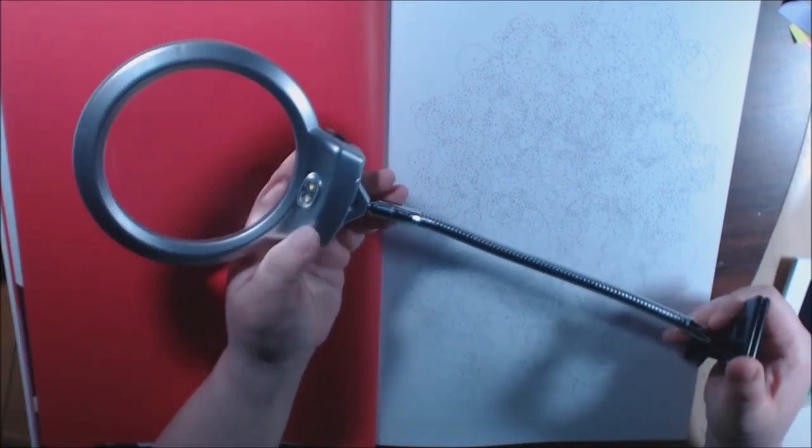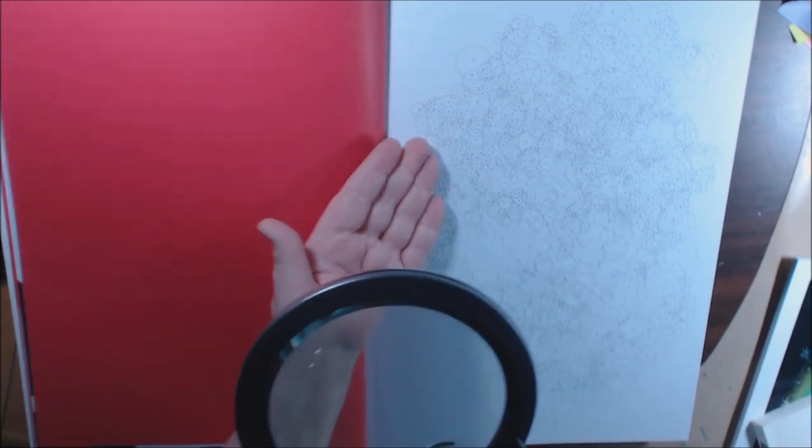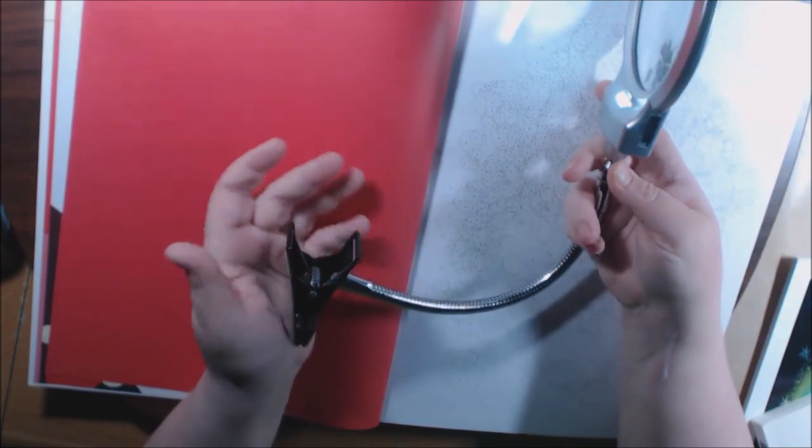magnifying glass. It lights up. You can see the light. And then it clips to your desk. So I clipped it to my little board. And then you bend it right to your face. And then you can see everything really clear without killing your eyes or your neck. Invest in one of these. It was under $10.